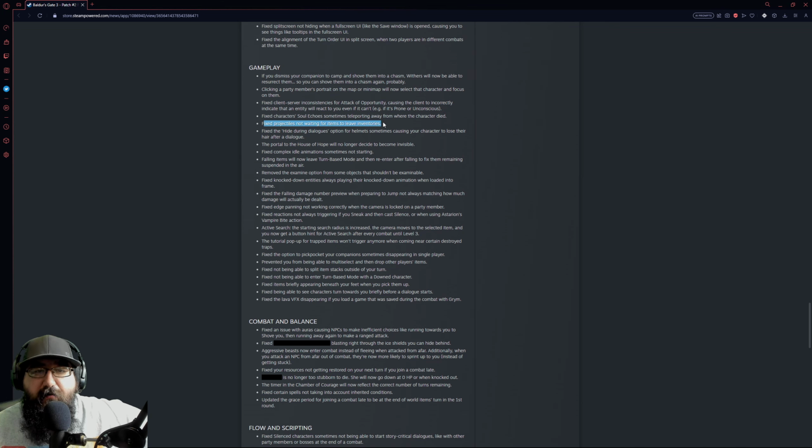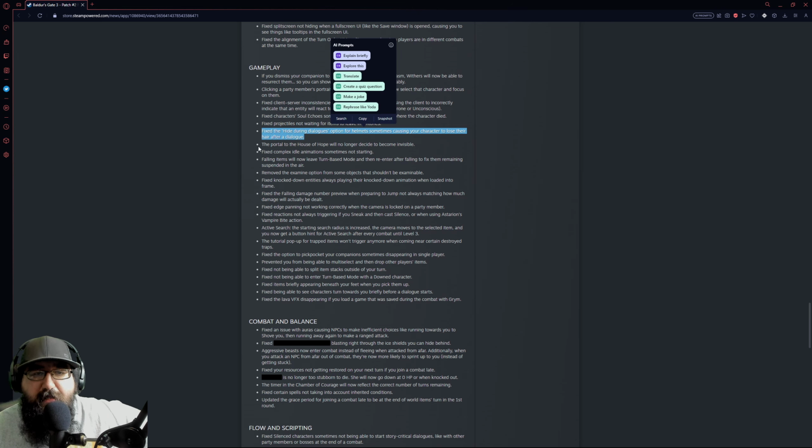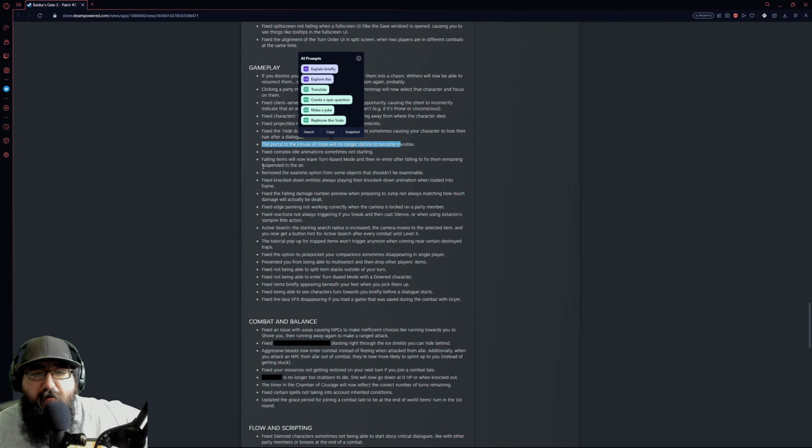Projectiles now waiting for items to leave inventories. I've noticed that, the delay on shooting with projectiles. Fix the hide under dialogue options. Helmets can sometimes cause your character to lose their hair after the dialogue. I've noticed that. Portal to the House of Hope will no longer become invisible.